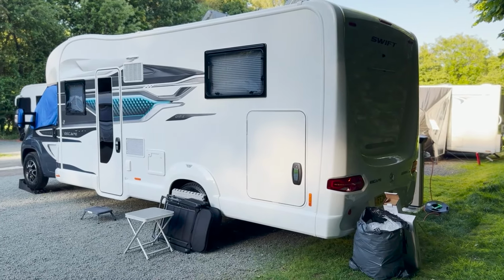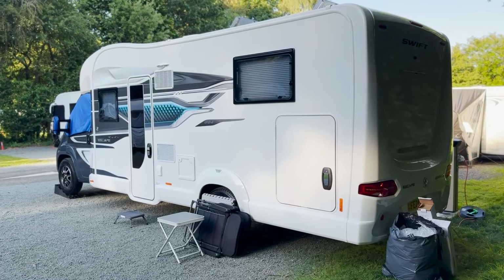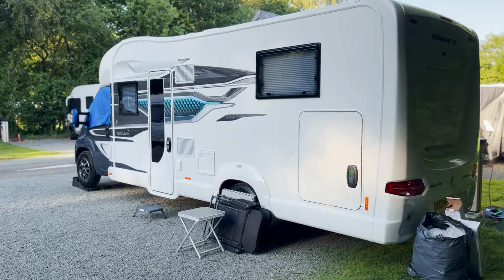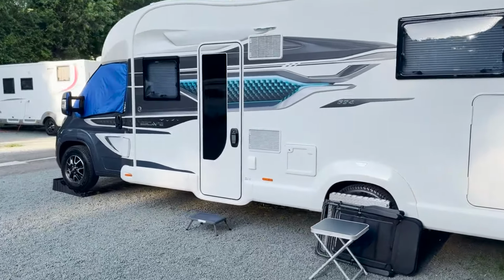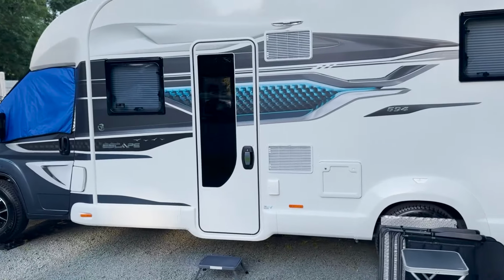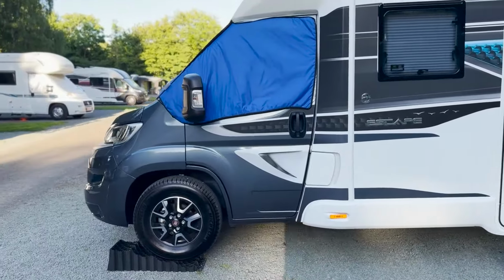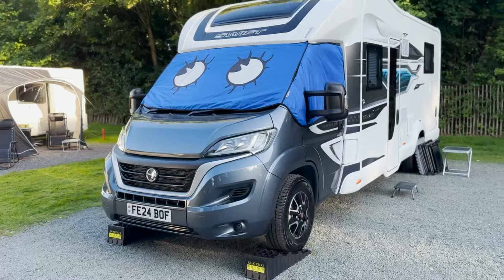So this is a quick glance at our new Swift Escape 694, and we will do you a full tour properly, probably when we get on our next trip away in a couple of weeks' time. But as you can see, we're quite impressed with the lovely blue graphics, the lovely indigo blue cab. Looks quite nice with our good old Betty eyes that we've had for some time now.